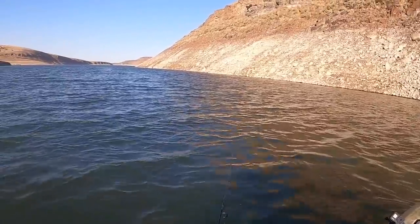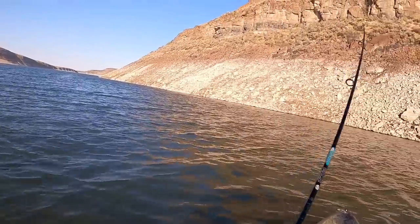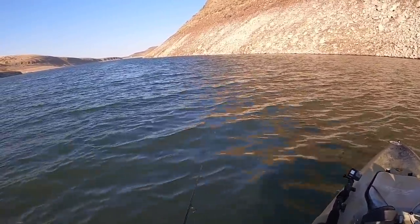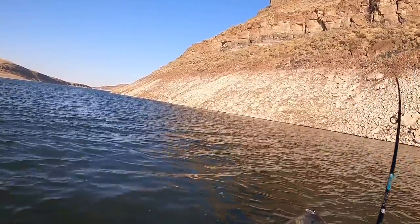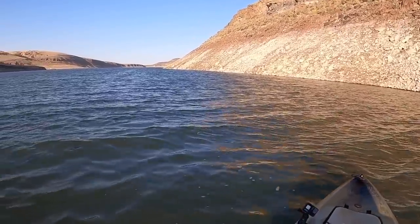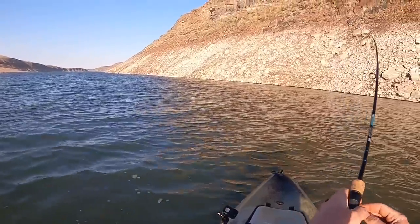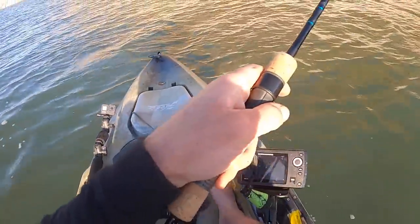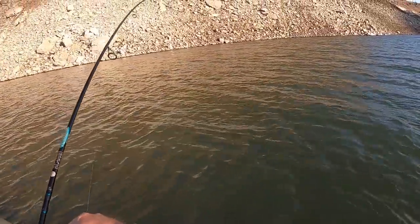All right. Oh, we're on the bottom. That was either a rock. No, that was a rock. It's like, maybe that's a fish. Oh, that's a fish. Wait, wait, wait. This is pounding its head weird. This might be a trout, guys. No, this isn't a trout. This is a big walleye. No, I think this is a trout. I can't tell. I think this is one of those big trout, guys.